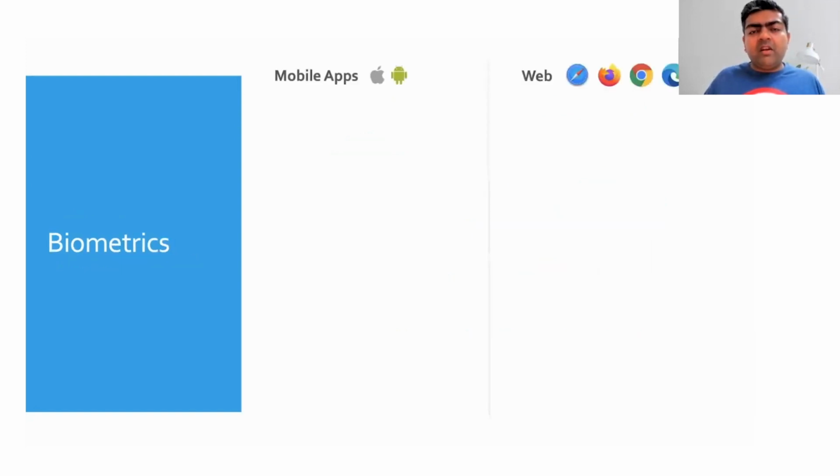So for each login option, I will cover how that login experience works in the mobile apps, and how it works on the web, and what are some of the points that you need to consider while implementing that login option, either for a mobile app or the web. I will also cover how these login options compare against each other on security, convenience, and availability.